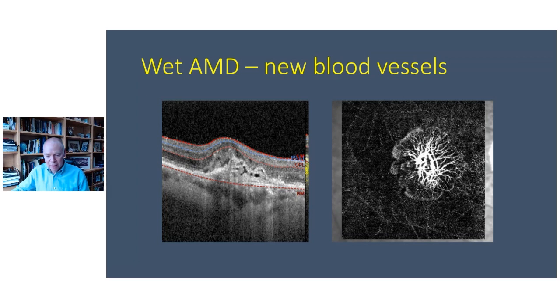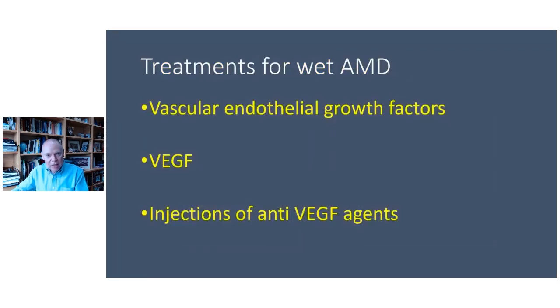A clear distinction between dry age-related macular degeneration, where the cells die away slowly over a period of years, and wet macular degeneration, where you have the growth of blood vessels, which are trying to help the situation, but actually they don't, they just make it worse. Now, the understanding of wet macular degeneration is such that we know that the group of biochemicals that cause the problem are called the vascular endothelial growth factors, or VEGF for short.